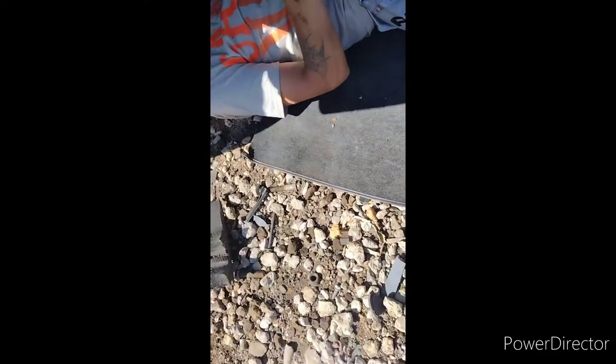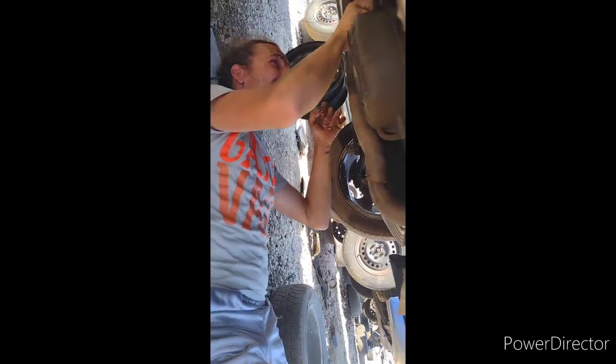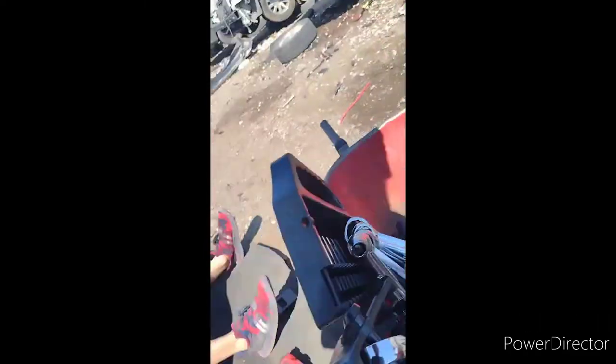Decided to run from it. This is it, right? Yes. That's it. Alright. Oh, fuck. No way I'm getting that loose. Alright. Can I have another wrench? It doesn't matter the size of the wrench. I just need more leverage. Thank you.